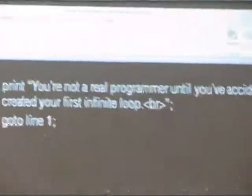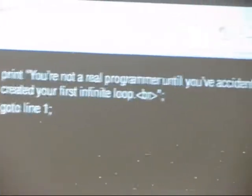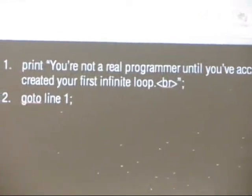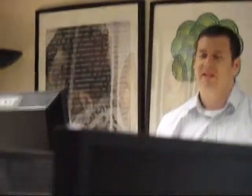And the last thing I like to leave people with is that you're not a real programmer until you've created your first infinite loop. This is an infinite loop. It will always go back to 1. It will never stop. The computer will actually do that. That is entirely possible. You can destroy a computer that way. You will destroy it. You just need to yank the power cord out.